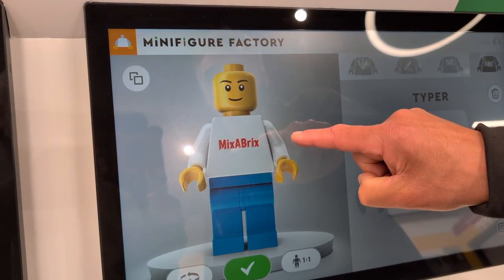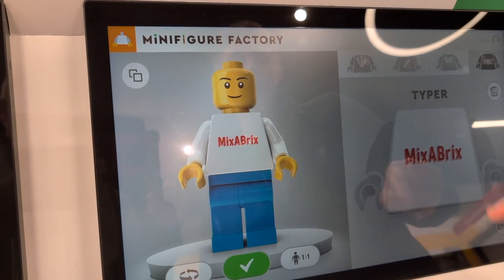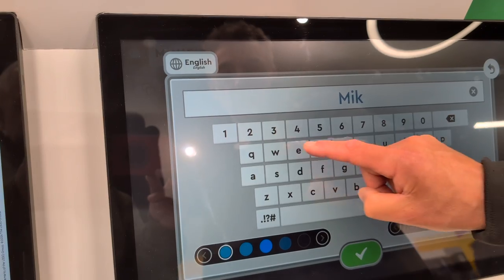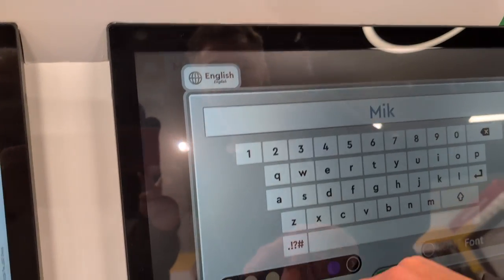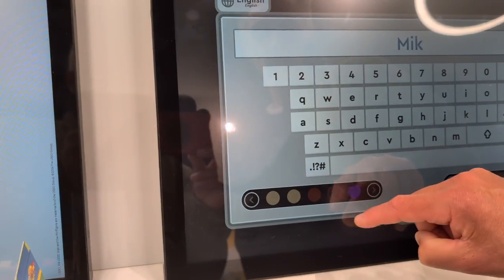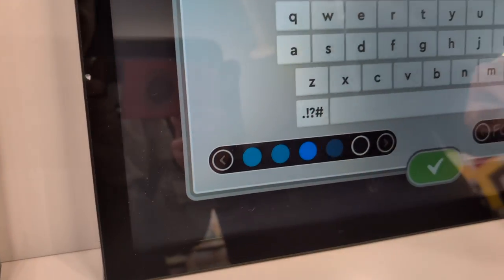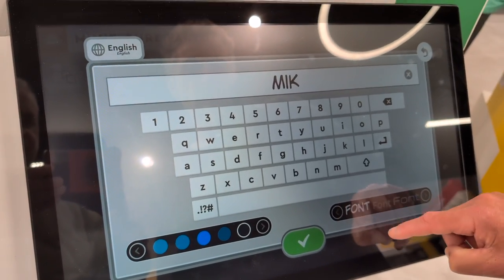Shall we stick that on the back? Or the front? Yeah. No, then on the back, we'll go for the mic. What colour? Black. In black, I think. There's black. And different font. What font should we go?